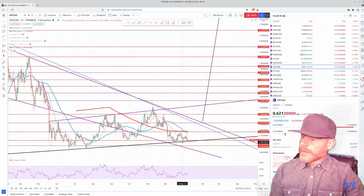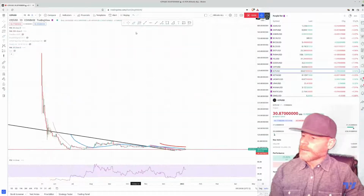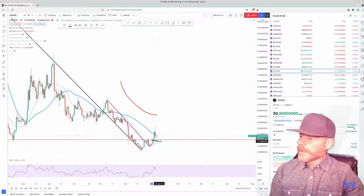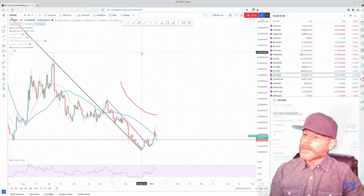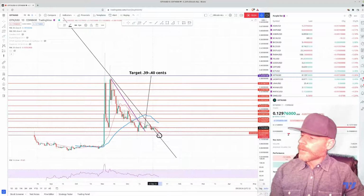GRT, we're at baseline support right here in a larger triangle. This, in my opinion, is a good buy. ICP, talked about this one before, highly oversold. If I zoom in here, you can see we are sitting on baseline support, and that, my friends, is a bull flag. So that's a good deal there. IoT looks like we're coming down. We want to kiss the top of this trend line. We broke out, and now we're kissing the top of that, and I think it's off to the races soon as well.